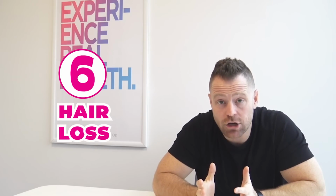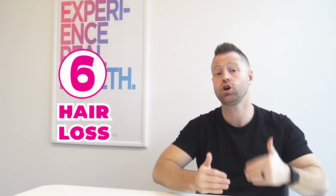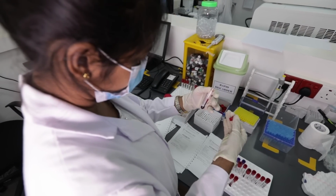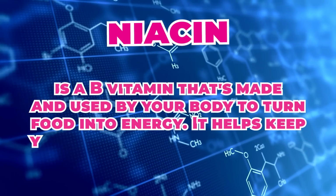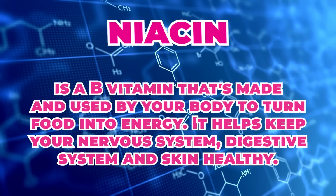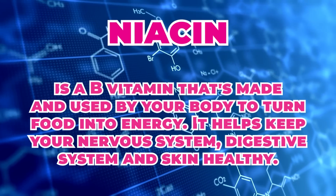Number 6 is hair loss. Multiple nutrients could be the reason why you're having that deficiency. Now, I recommend checking out your thyroid, getting proper blood work done, but could it be that you're low in iron, zinc, too many bad fats and not enough healthy fats? Niacin could be a factor, biotin could be a factor. So to get some of these in, I like to start with iron and zinc.